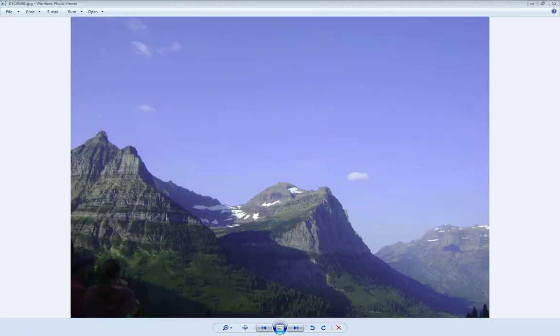If I can get this thing up in the right way. Give me a second here. Okay, here is this set of pictures. Let me try and fit this in so it's one video.